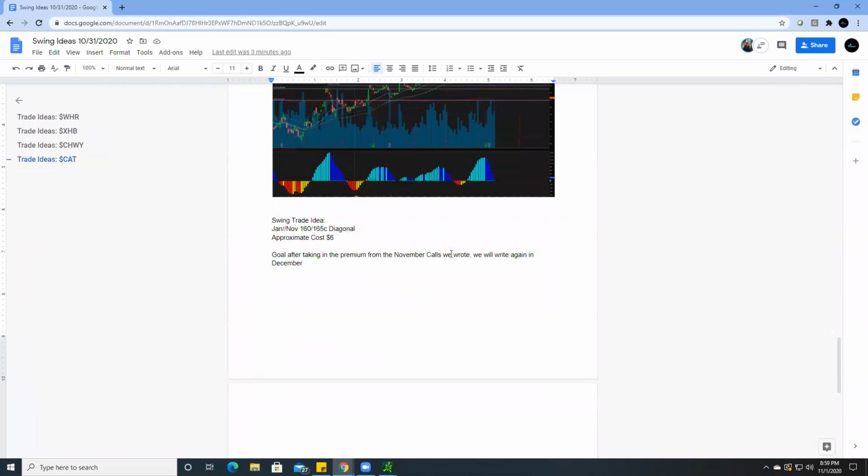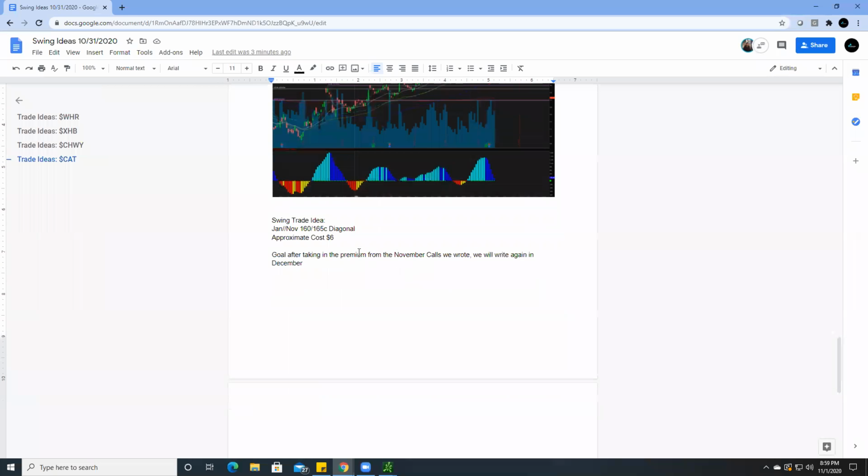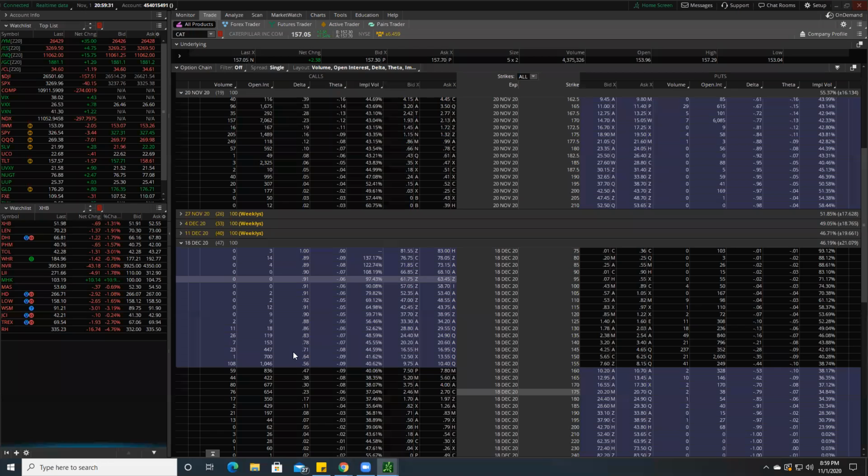After we've taken the premium from the November calls, I would just look to write the Decembers. I would look to keep this one nice and simple, because if it's working and we bring in that 350, and this costs us $6, it'll be pretty easy to get that cost down to about $2.50 writing again. I don't know if it'll be a diagonal. I can't tell you if it's going to be a calendar. We have to see where the stock is, where the market is, where the world is. We might be locked in our houses again. Who knows? But we will definitely be able to take in premium off of this trade.